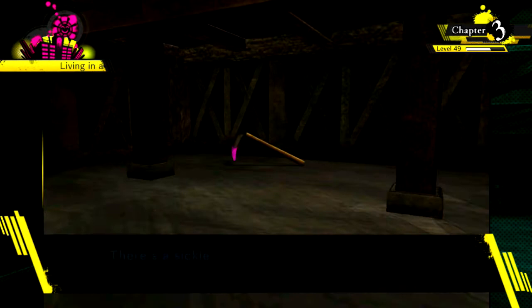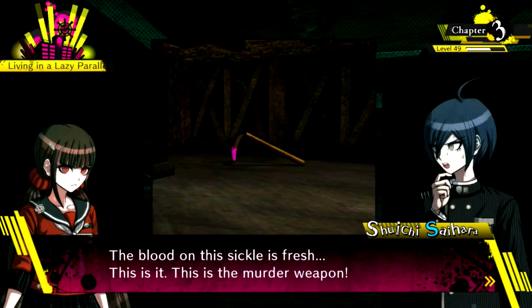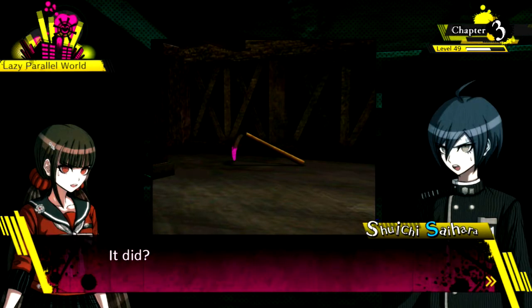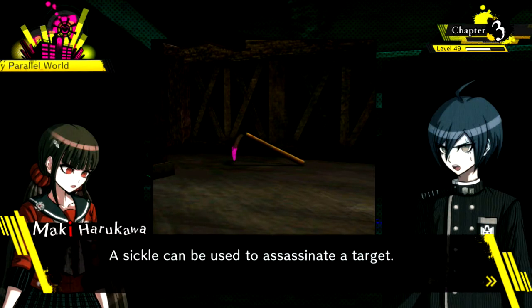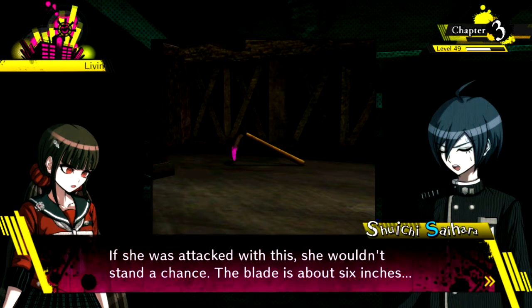Bloody sickle? What is that? There's a sickle here? And there's blood all over it? The blood on the sickle is fresh. This is it. This is the murder weapon. This came from my research lab. It did? A sickle can be used to assassinate a target. It can be thrown without losing any lethality, and you can hide it under your clothes too. If she was attacked with this, she wouldn't stand a chance.